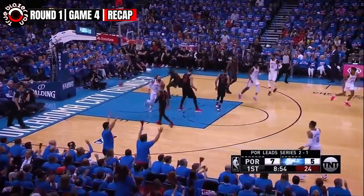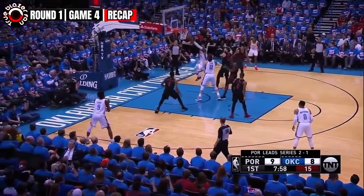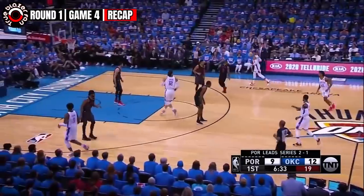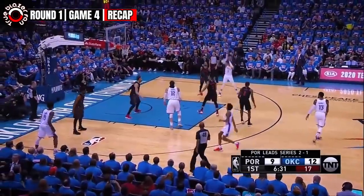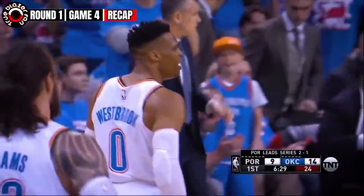Russell Westbrook hitting a rare three-point shot, Paul George with a very good spin move and finish inside the lane, Steven Adams finishing off a drop-off pass, and then Russell Westbrook hitting another jumper, and this looked a lot like Game 3 early on, and Portland was quickly down 5. Russell Westbrook got prematurely hyped, but that's what he does.